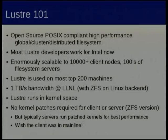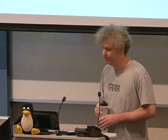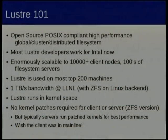It's on most of the top fastest HPC machines in the world, and the current record is about 1 terabyte a second of bandwidth from the Sequoia machine at Livermore. We've been running Lustre on all our big clusters for about the last 6 years now. And people say it's kind of hard to run, but since the whole Oracle thing, basically I've been a Lustre support contract. So frankly, if I can do it, it can't be that hard.